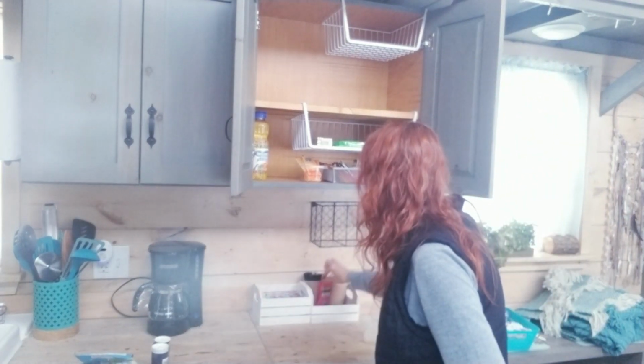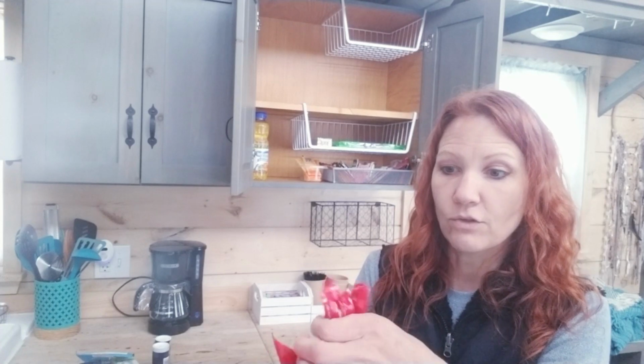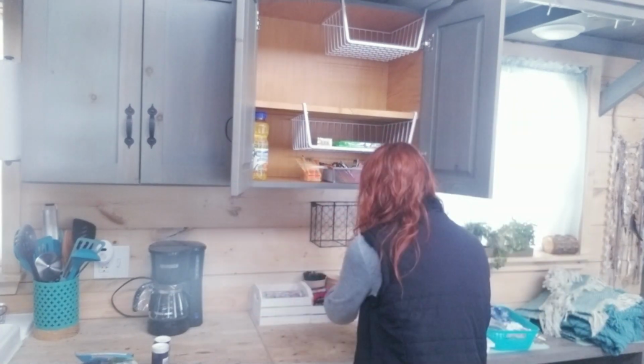I did also get some individual packets, just in case they don't want to make a full pot. Now, this is for a 12-cup serving, and this is only a 5-cup pot. They could actually use 2 or 3 batches out of this little thing, and if they don't, again, they could use just the 1 single packet.